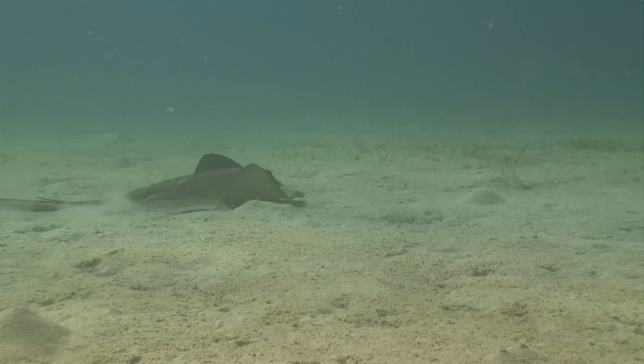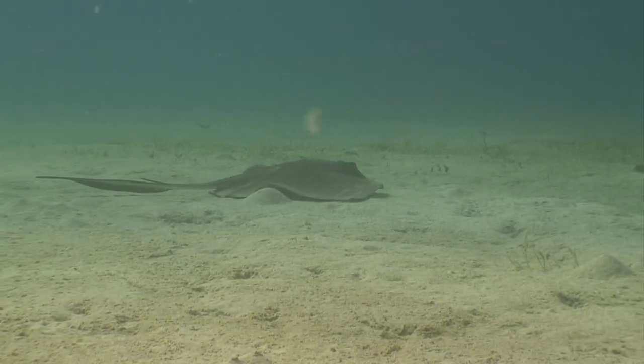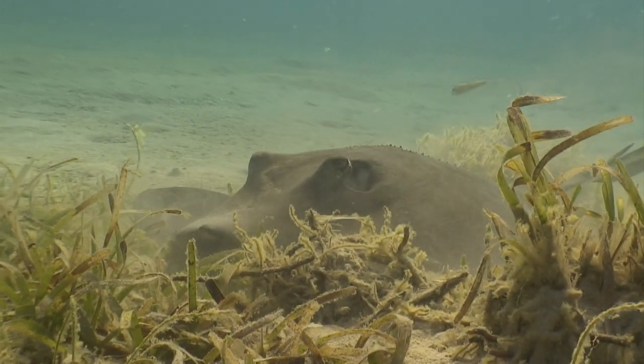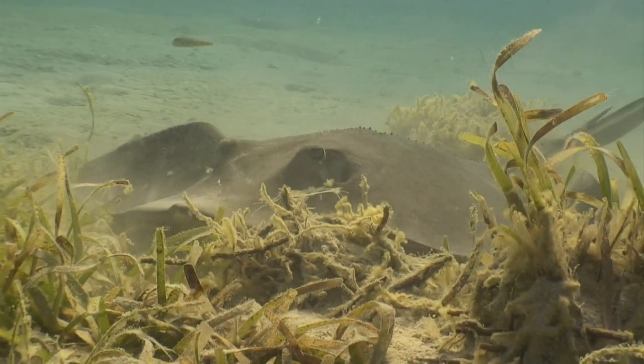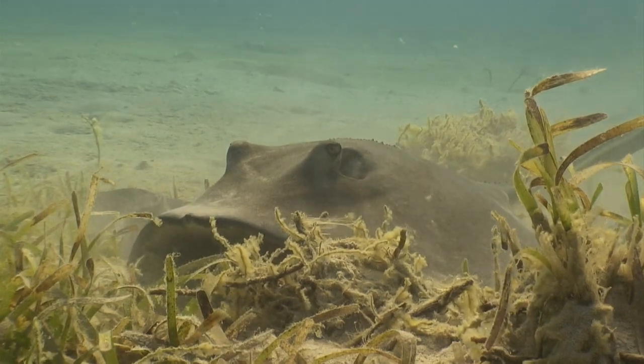The southern stingray can weigh as much as 300 pounds and measure 5 feet across the wings. This one is looking for something to eat. The stingray's mouth is underneath their body, and they catch food by digging for it. In this case, the ray is looking for a garden eel, a snake-like animal that burrows in the bottom.